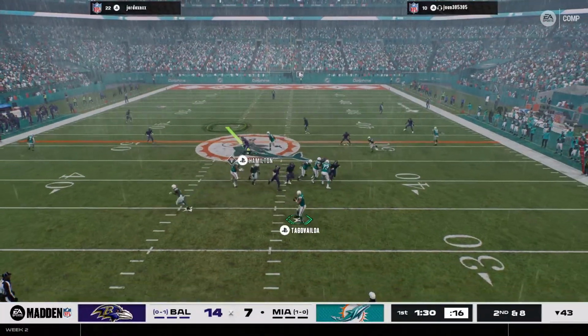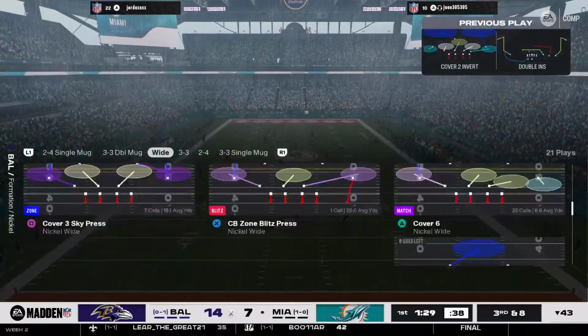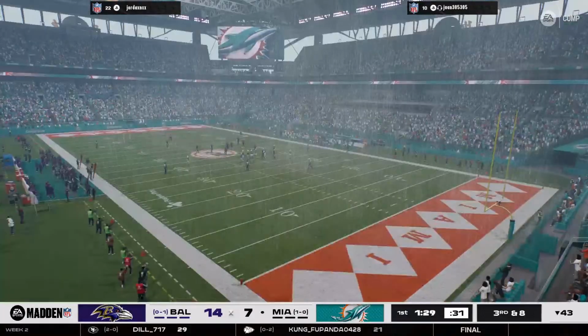Tua now from the gun. An all-around tough play for him. He took a shot on the release, and it definitely affected the throw. It's incomplete. Well, even with the pick on that last drive, partner, he is showing no hesitation whatsoever.